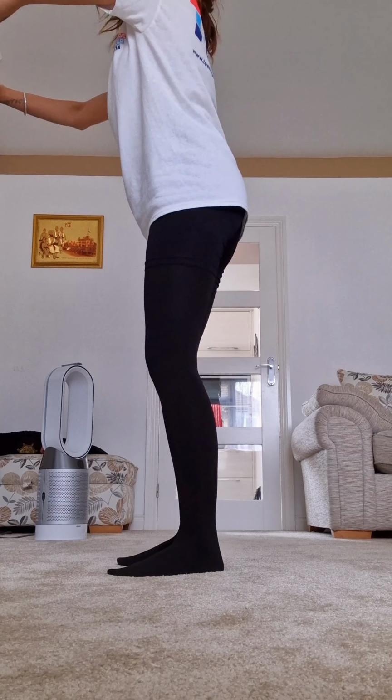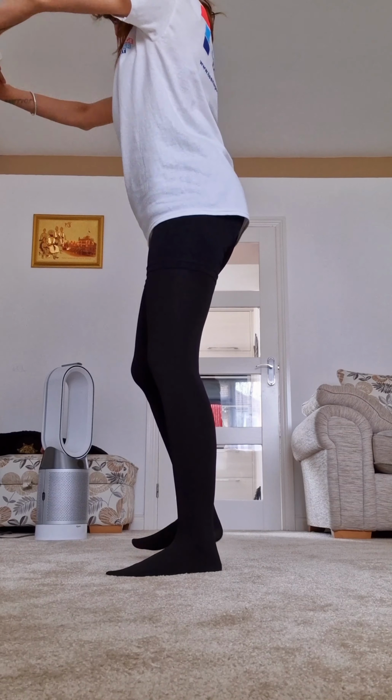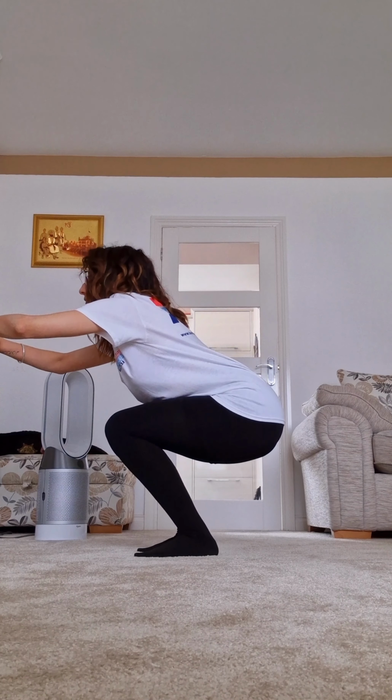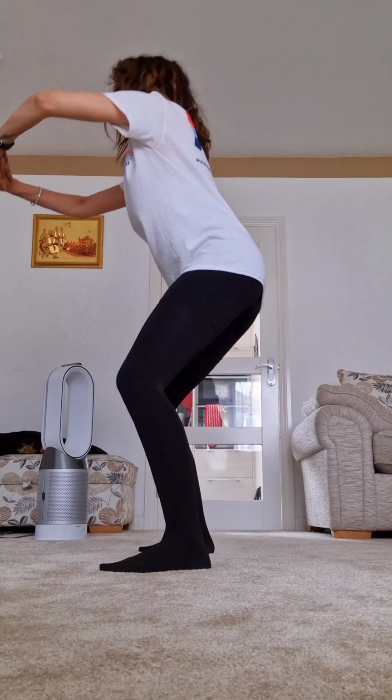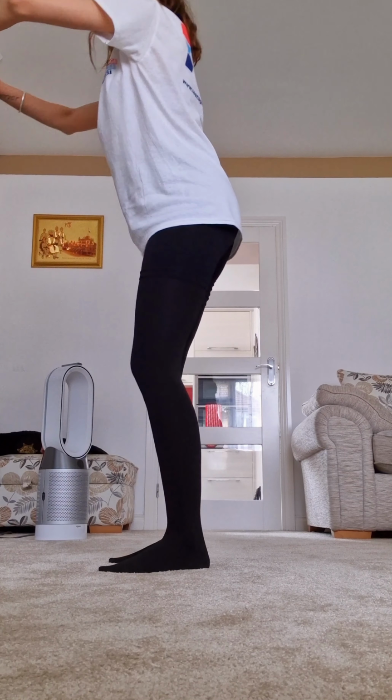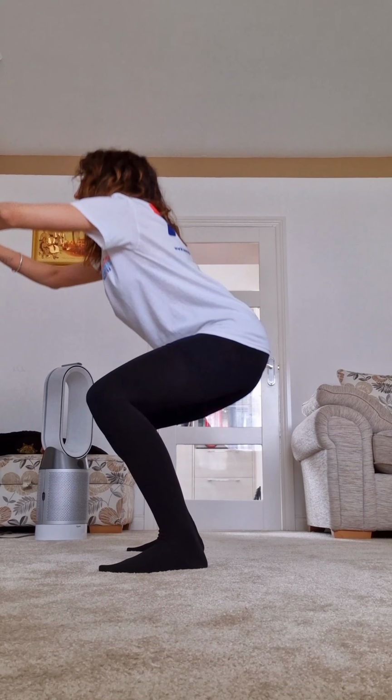It's different not training with trainers on today, obviously, because I'm on carpeted floor. So I don't have as much grip, but it's cool. We can still do this. So obviously, I'm just doing a mixture of normal squats and narrow squats this time. But I have to admit, the Cuddler are very, very nice.